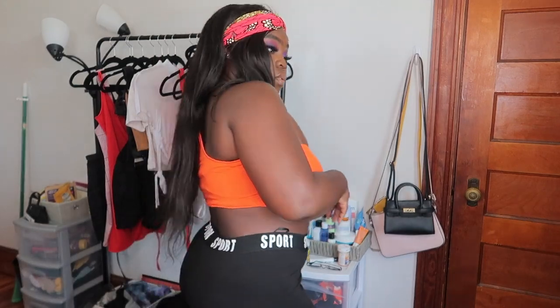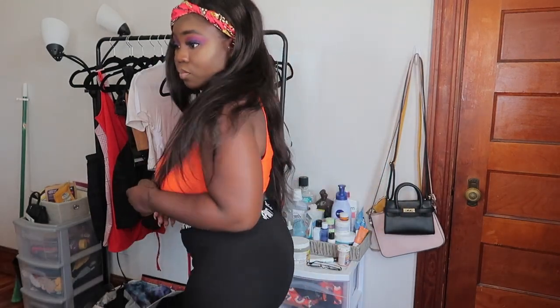It's simple. I would advise you to wear something underneath like I did here because it's really, really see-through. But it's a cute, just regular top. If you guys are looking for basic pieces, I would suggest getting something like this to wear for the summer. But yeah, on to the next.